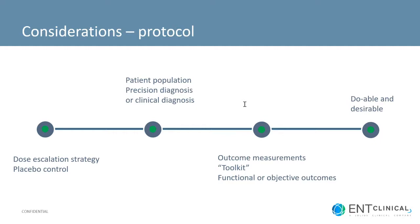We always say that sensorineural hearing loss is not a disease, it's a symptom of a wide range of underlying pathologies. And when embarking on a clinical trial, we need to decide how we're going to narrow this range of pathologies, and of course ideally to one, to increase our chances of success.